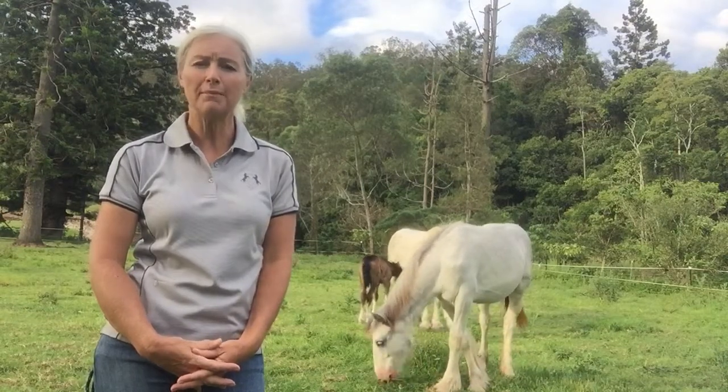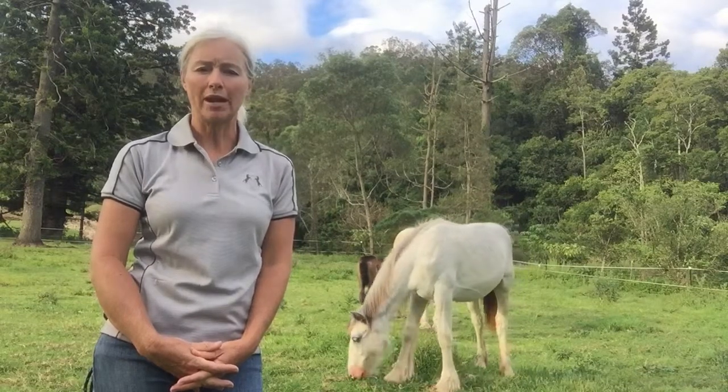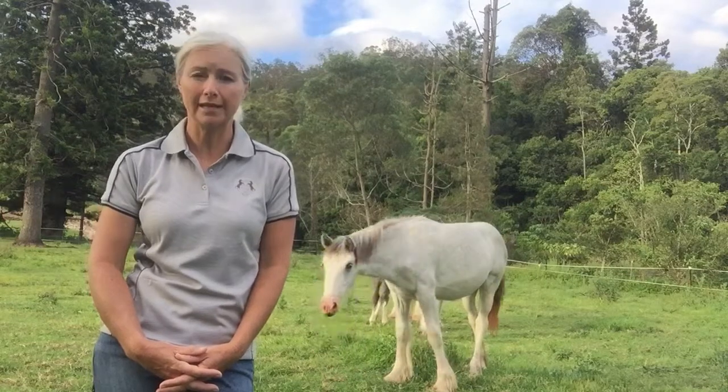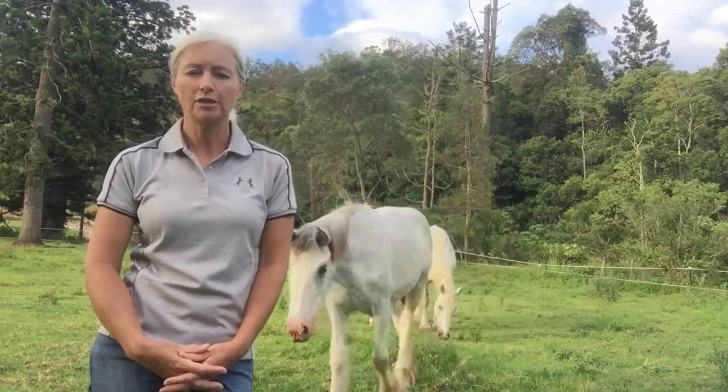Now we have moved the mare back into her main paddock. She's no longer in the house yard, which we had her in nice and separate and safe for everybody, and nice and easy for us to get access to. She's now in a really big acreage paddock and you can see she is with other horses.